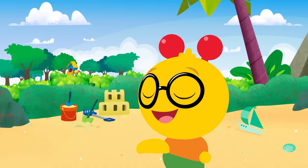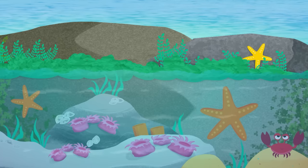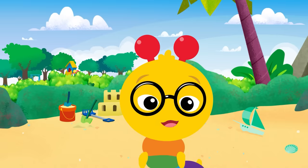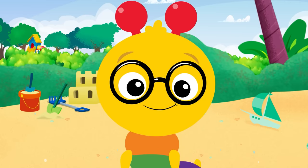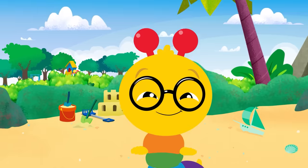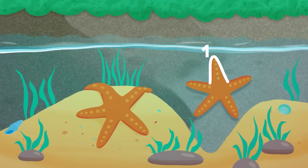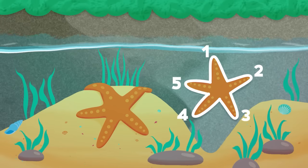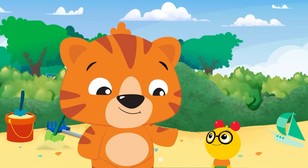They do have a lot of arms. How many arms do you see, Tinker? 4? Let's try counting them again, together. Do you want to count with us? Great! Let's count the points on the starfish together. 1, 2, 3, 4, 5. The starfish has 5 pointy arms.